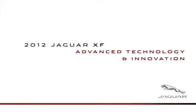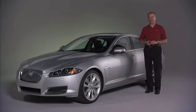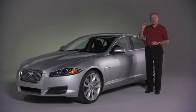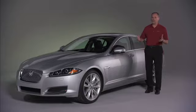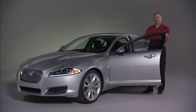Jaguar XF combines advanced technology and innovation that empowers rather than overpowers the driver. One example, the Jaguar Smart Key. Available on XF and standard on all other trim levels, keyless entry allows the customer to have the key in pocket or purse and simply approach the vehicle, pull the door handle, and get in.